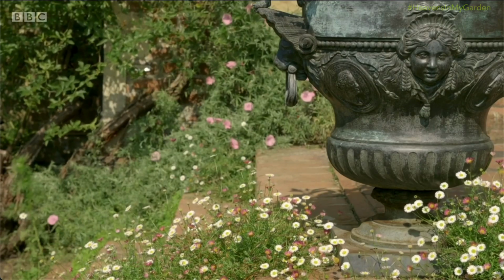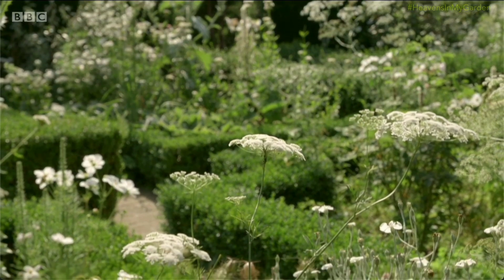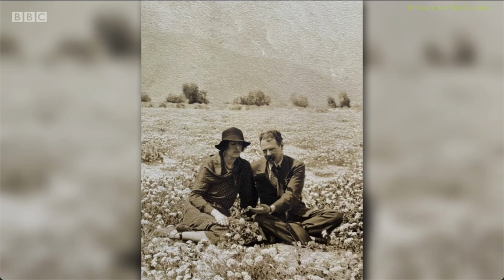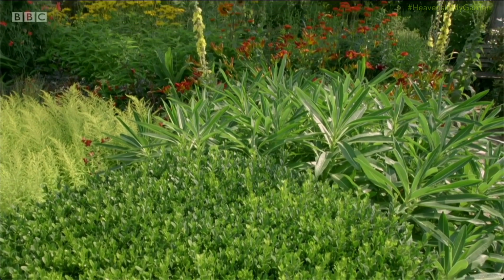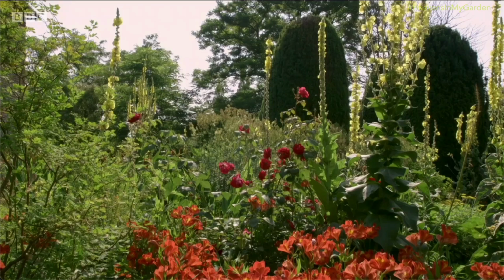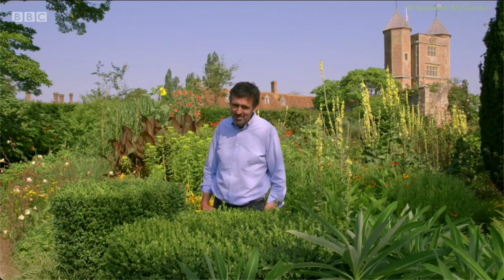Sissinghurst is to many the essence of an English country garden, with flower-filled rooms created by the famous Vita Sackville-West and her husband, Harold Nicolson, back in the 1930s. This is a cottage garden. It looks absolutely glorious. Vita was an author and Harold was a diplomat. They were totally self-taught, which makes this even more impressive.